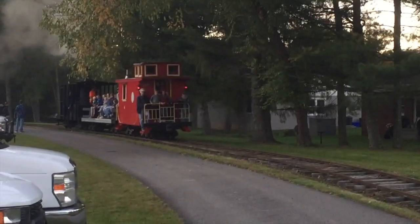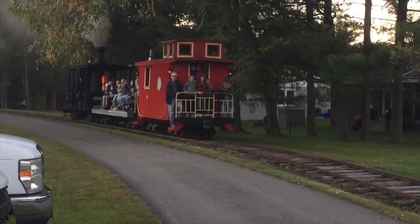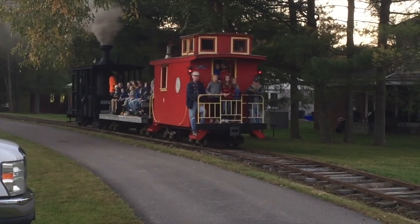After a few minutes for a trip up to the fields, the train backs down to the station for its second run. This time, Arian and I will be climbing aboard.